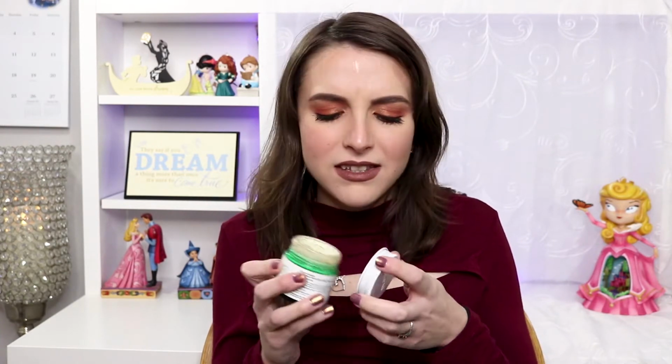It doesn't have too terrible of a smell. Yeah, it's a clean smell, and I wanted to include this even though, again, it's more of a skincare thing, because this will help neutralize redness if you have redness on your skin.